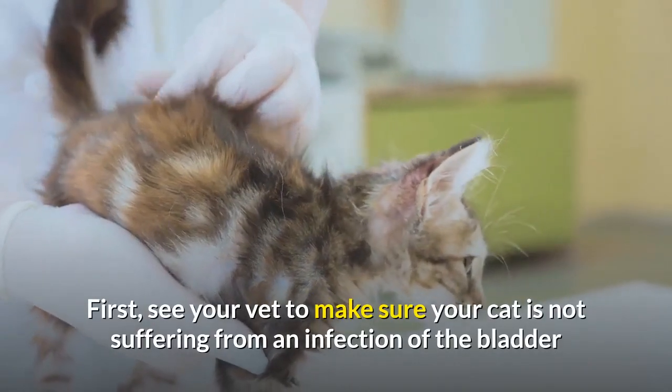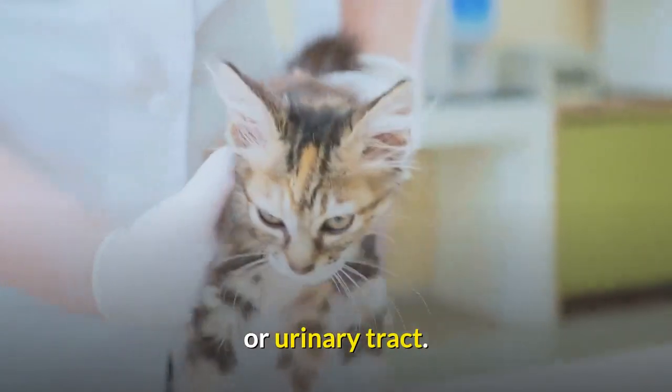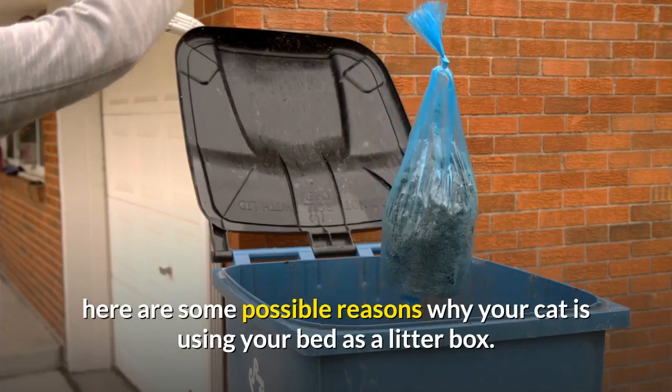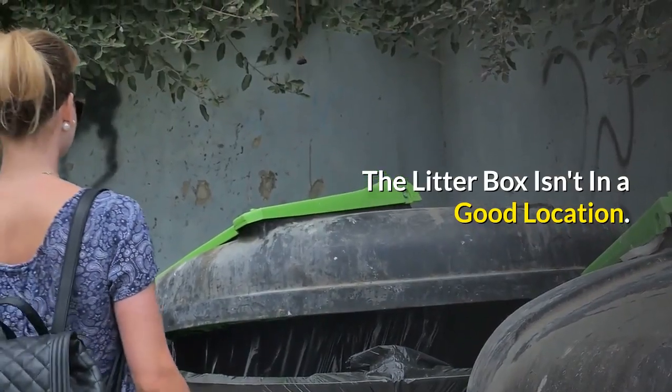First, see your vet to make sure your cat is not suffering from an infection of the bladder or urinary tract. If your cat gets a clean bill of health and is still peeing on the bed, here are some possible reasons why your cat is using your bed as a litter box. The litter box isn't in a good location.